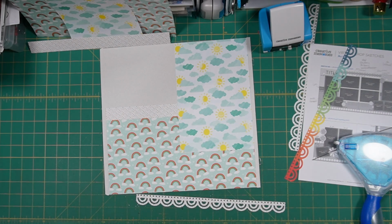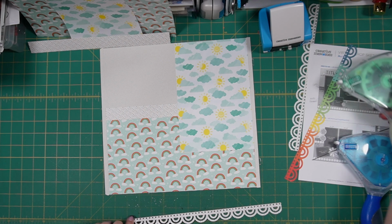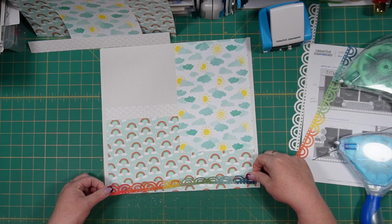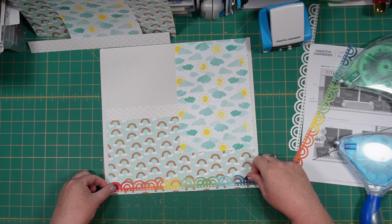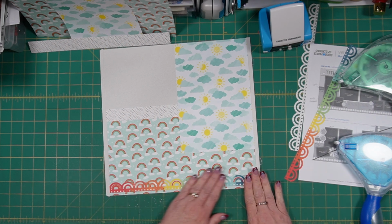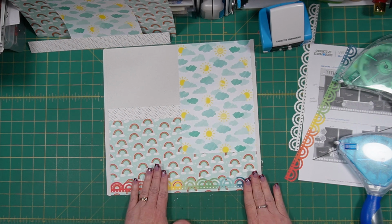So we're going to grab repositionable adhesive and go ahead and put this down. I'm going to actually give it about 1/4 of an inch from the bottom. I'm not going to put it right along the bottom of the paper, just so we can maybe see a little bit more of the paper through it. I don't know, just an idea. Okay, so that's going to stay there.